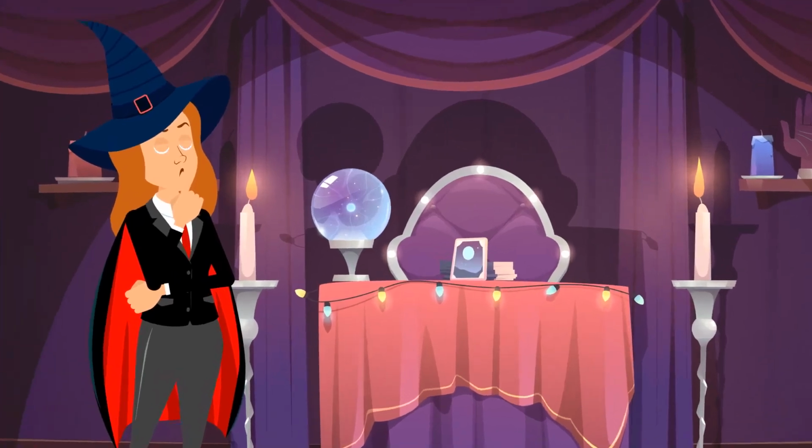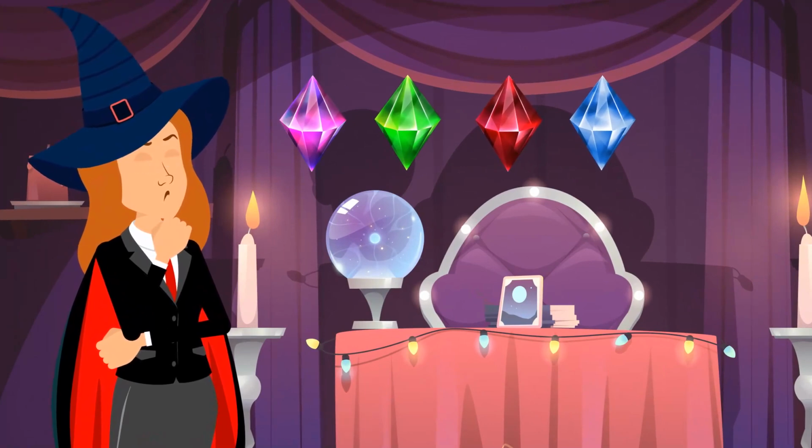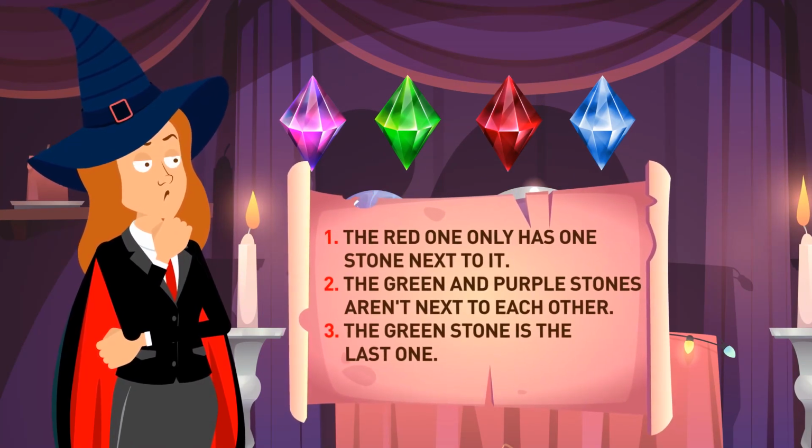For casting a spell, Flora should put these stones in the correct order. She has 4 of them: purple, green, red, and blue. The instruction says: 1. The red one only has 1 stone next to it. 2. The green and purple stones aren't next to each other. 3. The green stone is the last one. Can you help Flora?